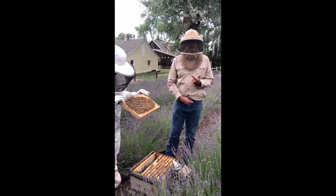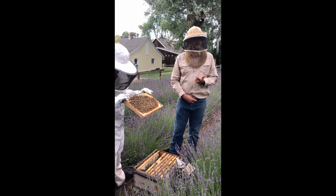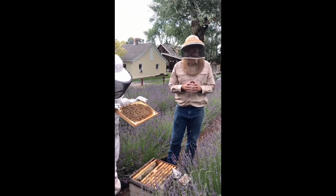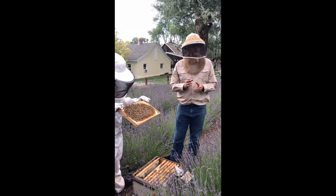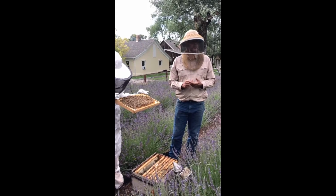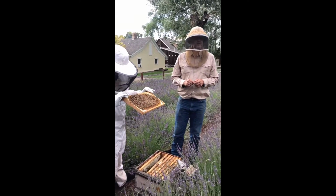Then we've got a larva stage that's being fed. Once that egg hatches, then the bee's got to start feeding. Honey mixed with pollen, so they've got both carbohydrates and protein. The pollen's the protein, and so they're mixing it. It's baby formula. I did not know any of this.